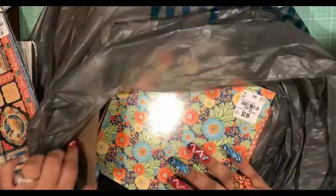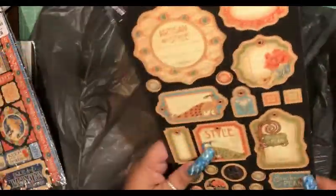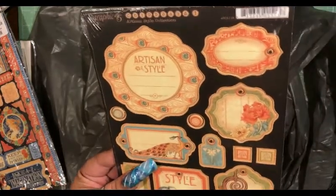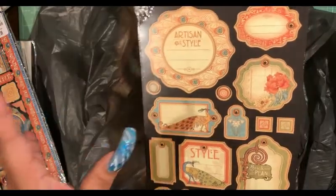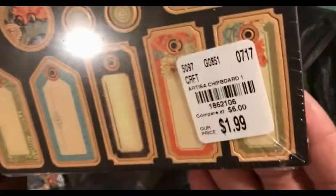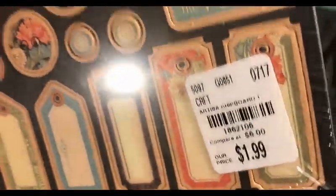Now we're getting down. Oh, wait a minute. There's another chipboard set for Artisan Style. So we got the 12 by 12 Artisan Style, then we got the chipboard set. It's $1.99. There's the number there.